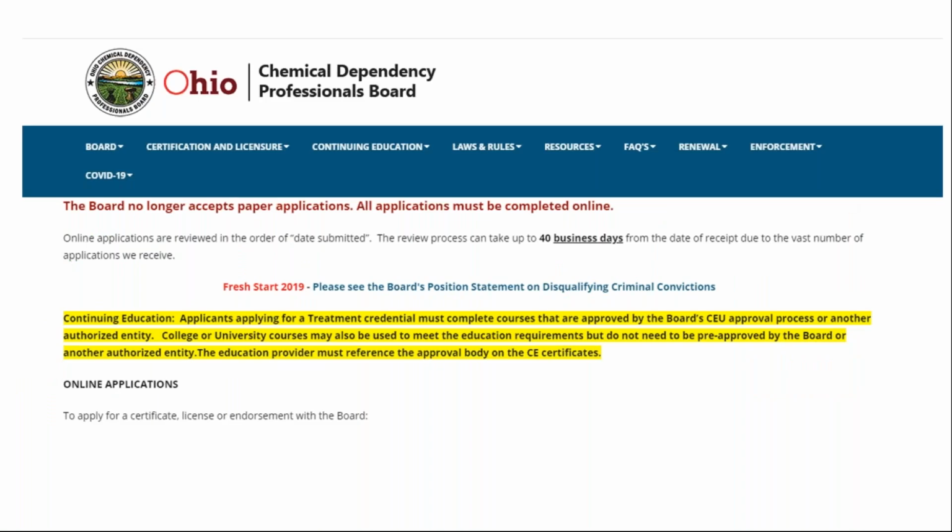Just in case you haven't been on here, this is what the Ohio Chemical Dependency Professionals Board looks like. This is actually going to the prevention page. When you scroll down, you'll see all the different applications and what you have to have for everything. But again, it says the review process can take up to 40 business days. See, I even gave them 5 extra days. So know that it could take a while. But this is also the board for treatment credentials.